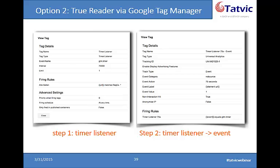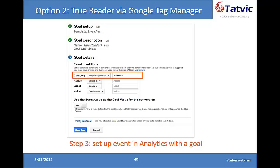And on page number 40, what you then have to do in order to get this goal in all your later reports is to set up a goal for this event. Because as I said, once you set this up as a goal, you can use this goal in all the reports you have available in Analytics.